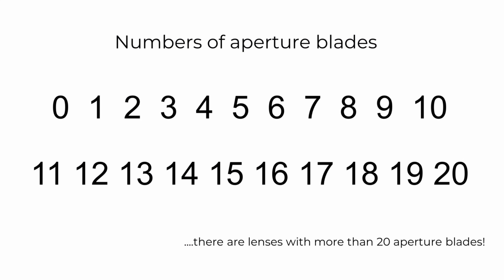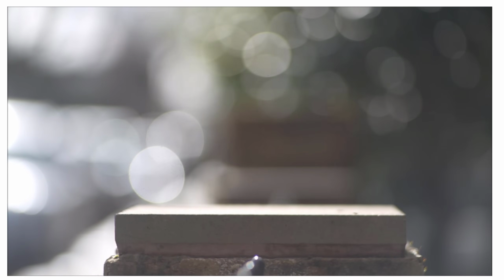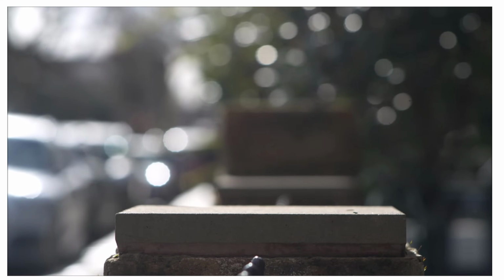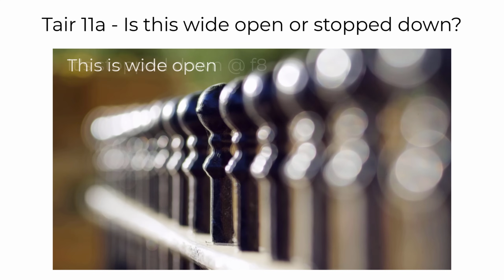Lenses that have a lot of blades, say 15 or over, help to keep the edges of the out-of-focus highlights smoother as you stop down a little, rather than having the more obvious geometric shapes, although the blades can begin to show as you stop down more. Here's an example with the 15-bladed Pentacon 135. As you can see, the lens retains reasonably smooth round highlights as you stop down, but after a while the impact of the blades starts to show. When you get to 20 blades, with the Tair 11A, you have beautiful smooth bokeh, and even when you stop down to f8, you still have images that look like they may have been taken wide open with other lenses.